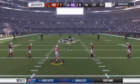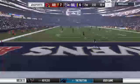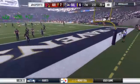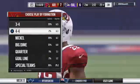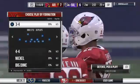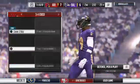Set now to kick this one away, and off it goes. And this will not be returnable. It's out of the back of the end zone for a touchback. And now Baltimore gets set to take the field. And after the field goal last time, let's see what they can get here.